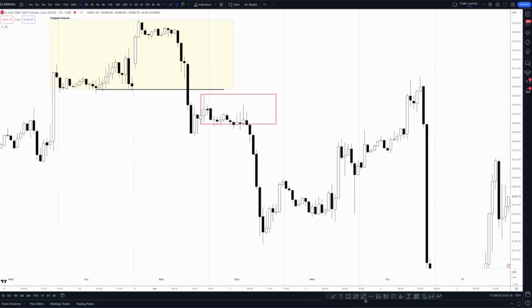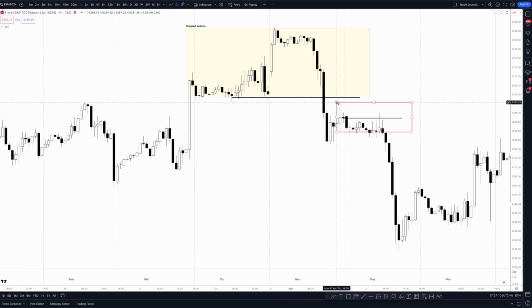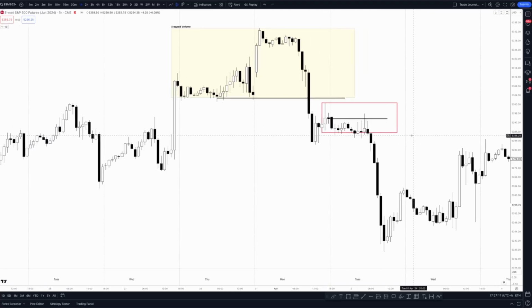But I want to see how price behaves in this consolidation window. Now we have our closing price right here from this down day. So we want to see if sellers are going to come in and push price lower and defend this close. There are a few ways to look at it. Sometimes we might get raids of the opposite side of the consolidation window. I like to look for those, and you'll see some examples of that.